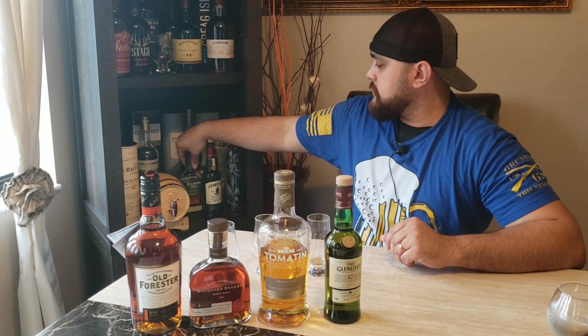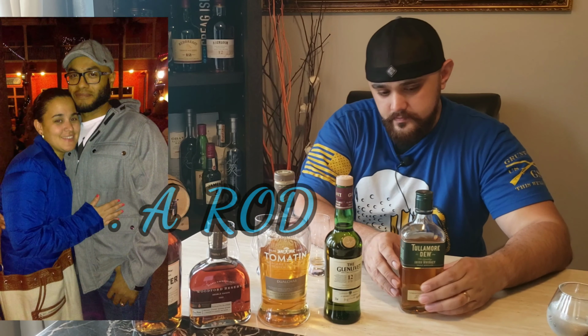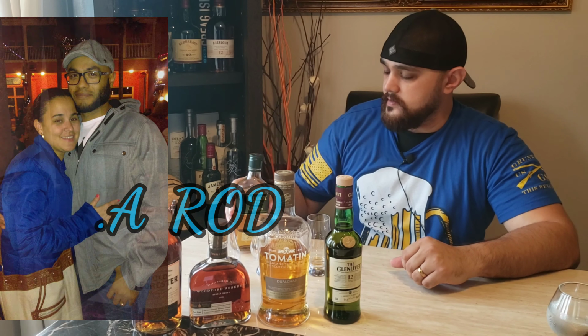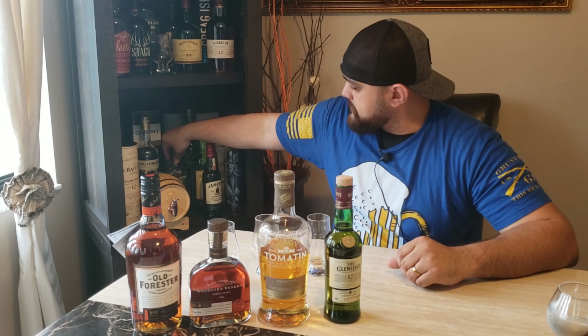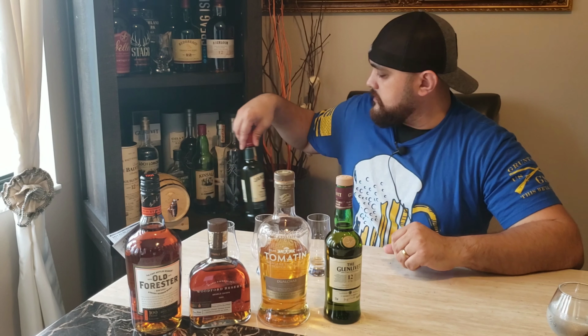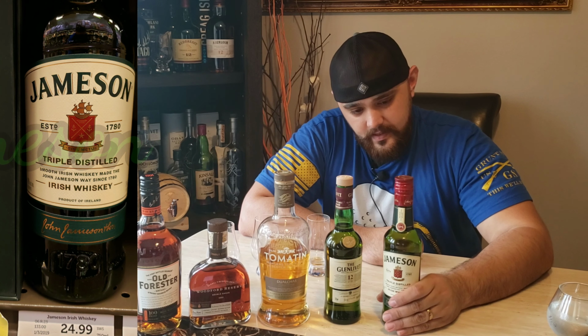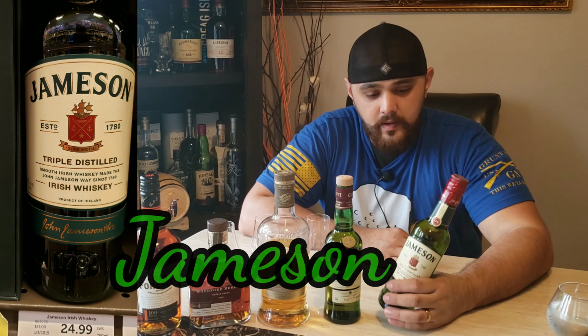But I've had the Tullamore Dew. This is a gift from my friend A-Rod. Actually good, but it's missing a little bit of meat flavors in there. It's not much character. But if I were to choose an Irish whiskey to recommend to you guys, you already know what time it is, man. Jameson.